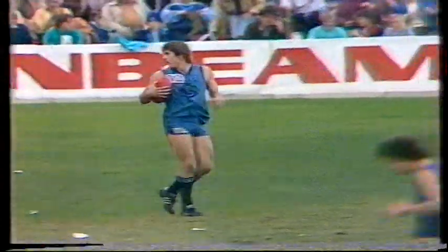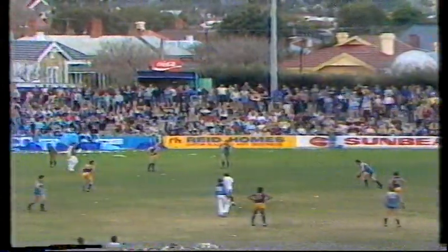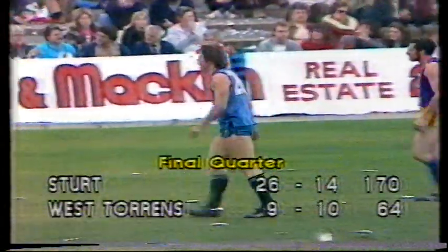That took a little bit of effort from Wilmott because he was being tackled by his opponent. Kellett had an arm across, and Wilmott, a little stronger than expected, broke clear. Number 9 for Ian Wilmott. And the lead is 106 points to the Double Blues, the 9.5-minute mark of the final term.